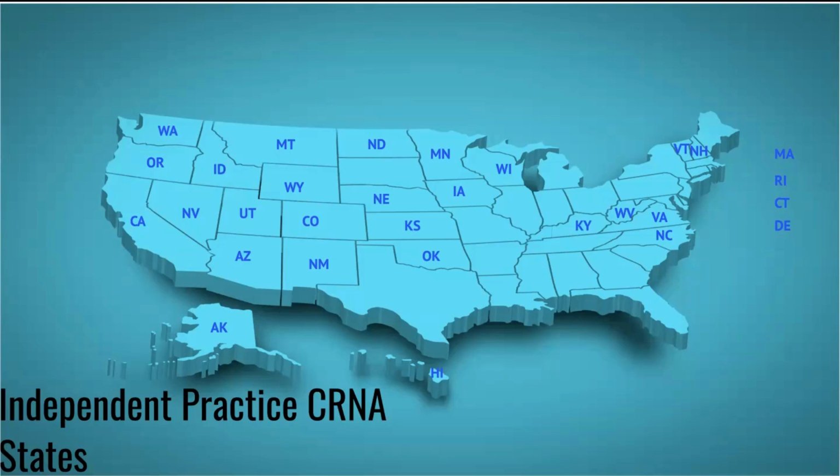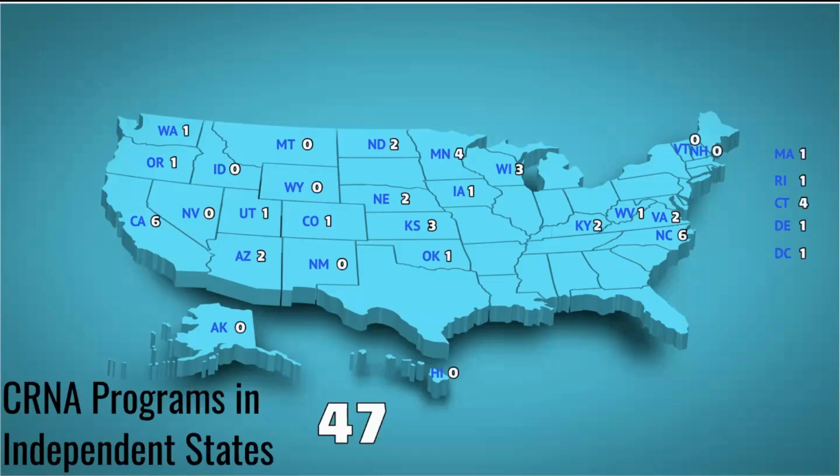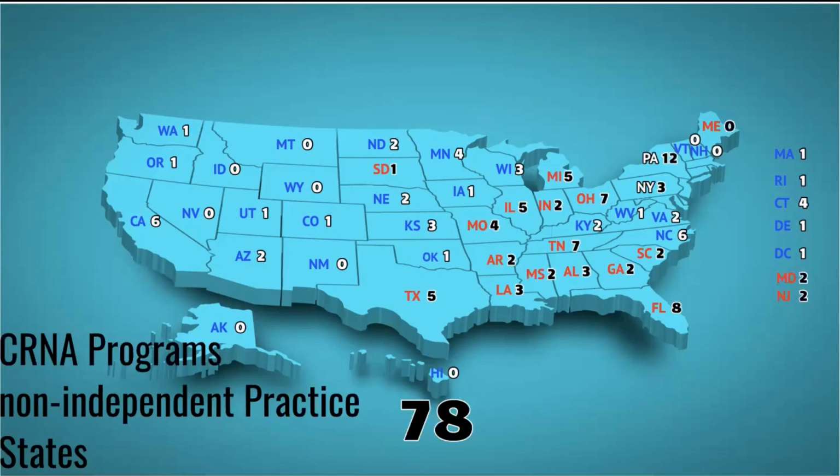When you look at what our CRNA programs are, right? In the CRNA independent states, we have about 47 CRNA programs, and non-independent practice CRNA programs are basically in a 2-to-1 ratio compared to independent states. The majority of the graduates are being trained in states that have limiting laws for CRNAs.